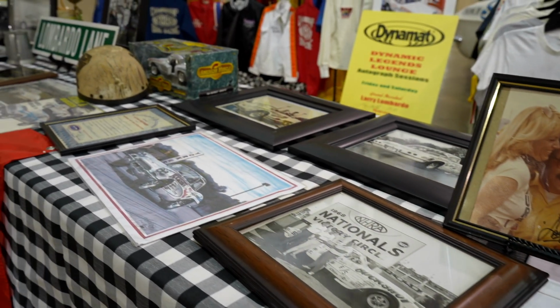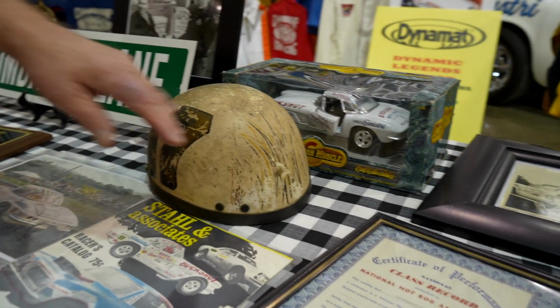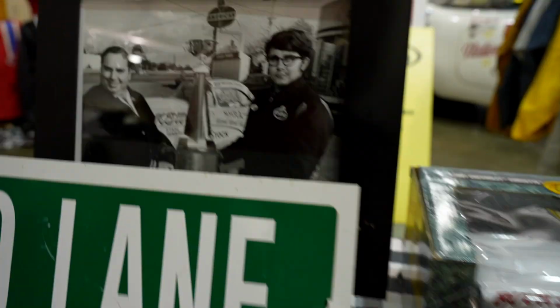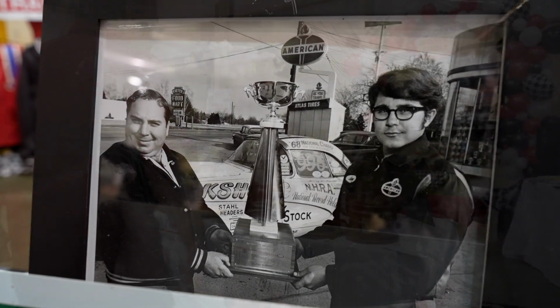Tell us about the helmet there, Larry. That was my first helmet. It's like a rugby helmet. Yeah, in the go-kart days. That's my dad's station. This is Sinestri, who did the motors.